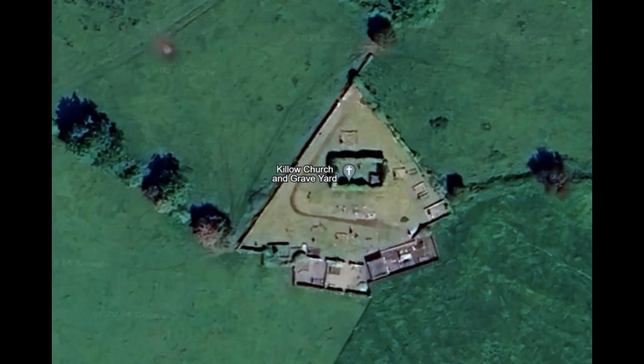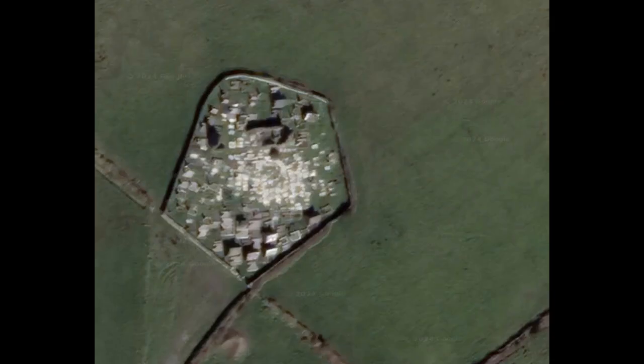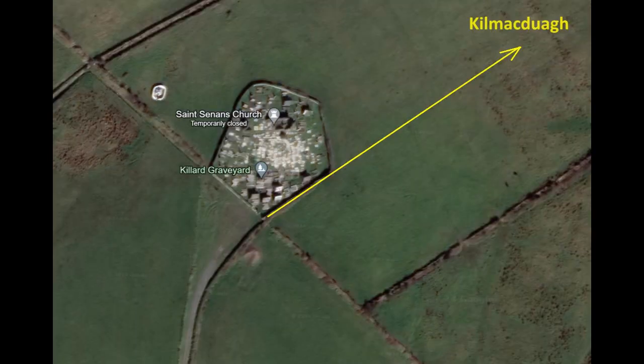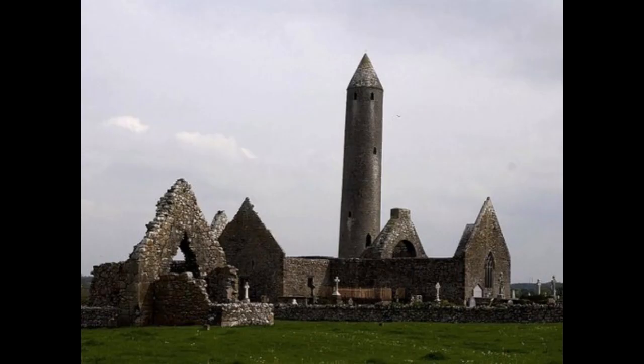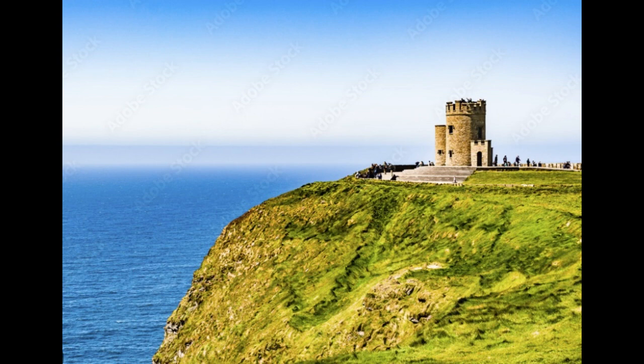the boundaries. We'll go first to Doonbeg and Killard Cemetery on a slope overlooking the White Strand beach. It's a 5-sided polygon, and if we look at the first side, we find that it points us directly to the round tower at Kilmacduagh. Another boundary wall points us directly to O'Brien's Tower at the Cliffs of Moher.